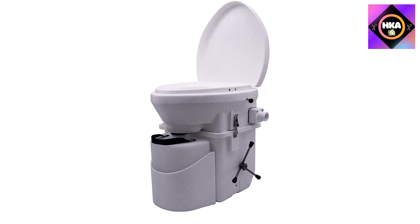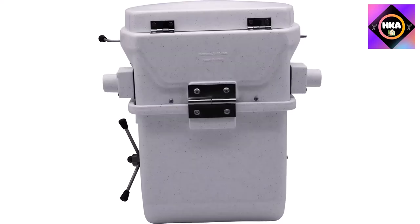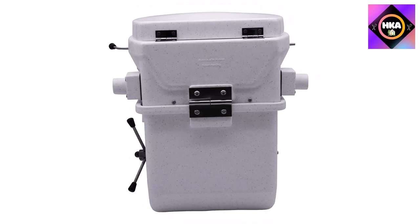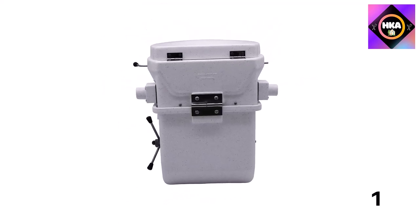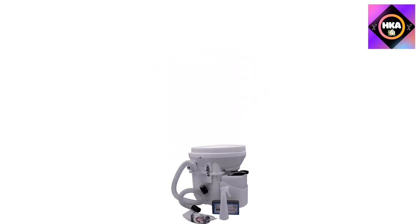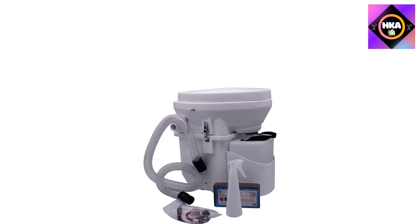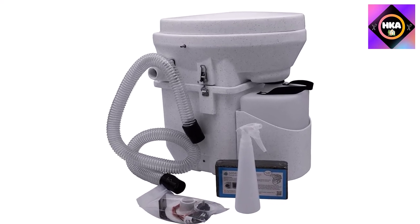Compared to other composting models, this toilet has a very large capacity. It's big enough for two people to use full-time and requires emptying every 4 to 6 weeks. With this composting toilet, you won't have to worry about unpleasant smells. It's equipped with an electric fan to eliminate odors. The fan runs on 12-volt power, but you can purchase a 110-volt conversion kit from the manufacturer.